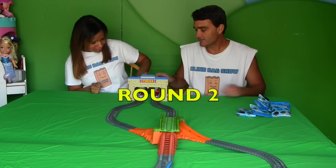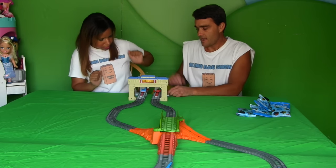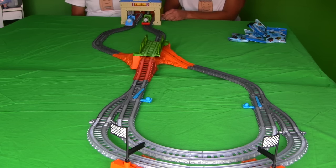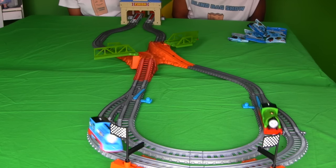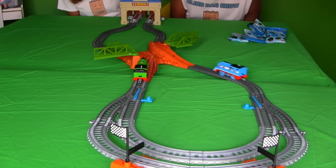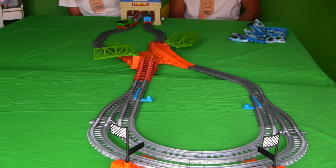All right, are you ready for round two? Yes. We've got to get on the starting blocks. On your mark, get set, go! Go, Percy, go, Percy, go! Oh, I think Percy's going to head. Yay! No, no, Percy's got this one! No, Percy, come on! Thomas, go, go, go! Percy, don't move! Thomas, go, go!